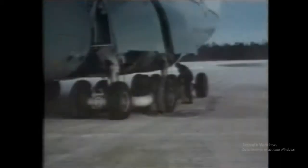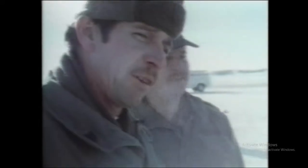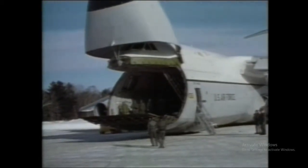Like the Antonov, the landing gear can be knelt, so the cargo floor is at truck bed height to assist vehicle loading and unloading. Ground crews can load and offload the C-5 simultaneously. In fact, the full-width drive-on ramps allow for loading double rows of vehicles.